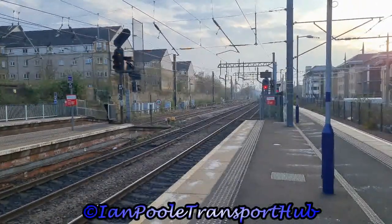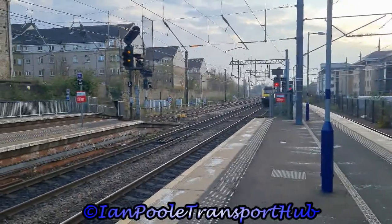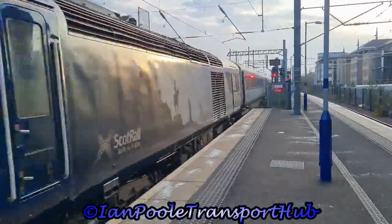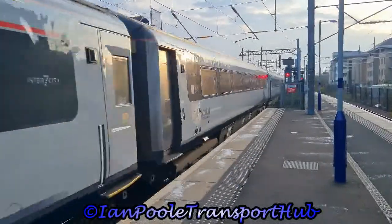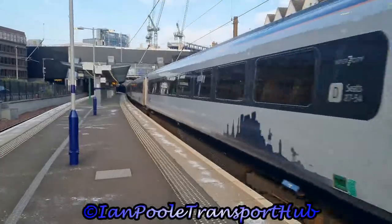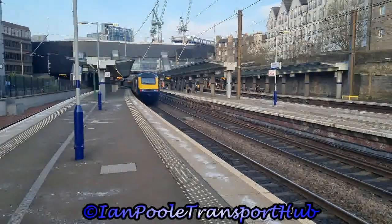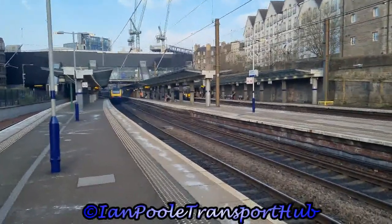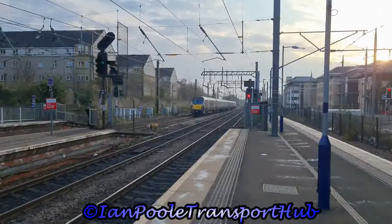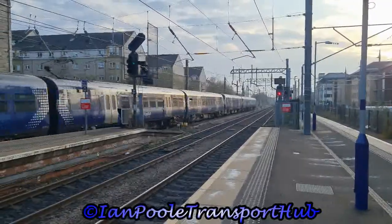Running under the head code 5H19 from Edinburgh Haymarket Depot to Edinburgh Waverley is 43003 and 43032. Look at that handsome specimen. And quickly on its heels is 334033 and 334027, with the 1854 Scotrail service from Helensburgh Central to Edinburgh Waverley.